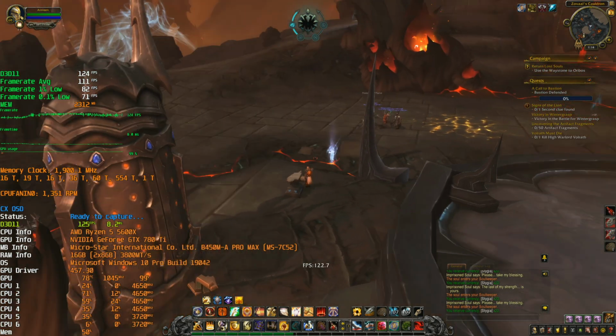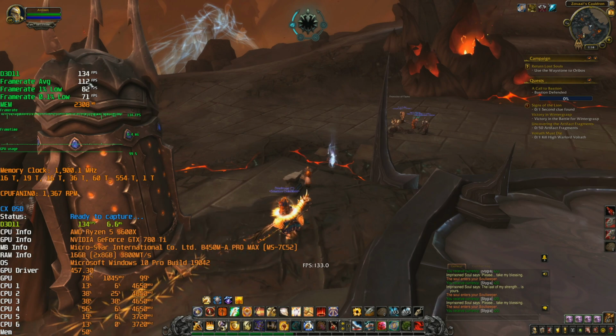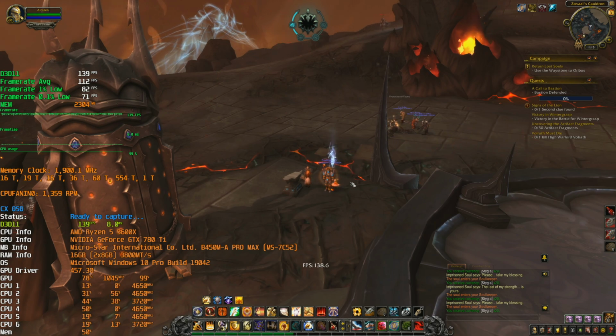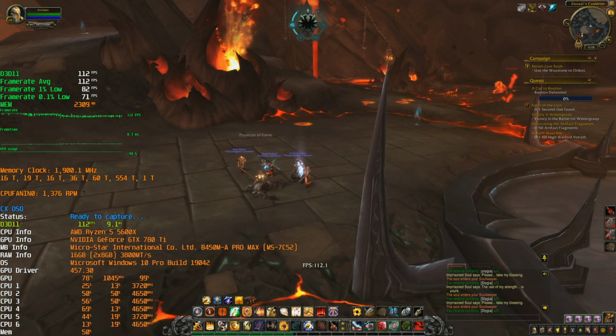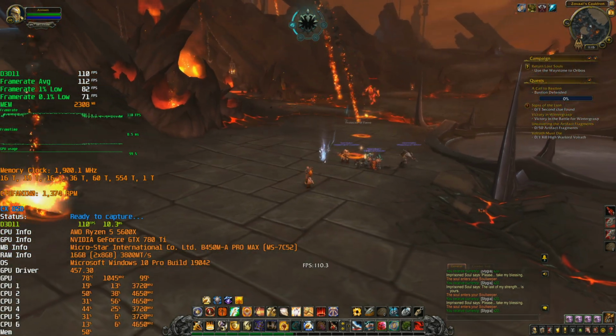Alright, so after questing a little bit in the mall, as you can see, I have an average of 112 FPS, 82 1% low, 71.1% low. The card is doing great. The quality is good, literally, pun intended.